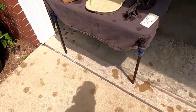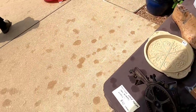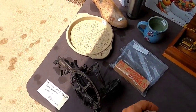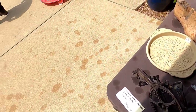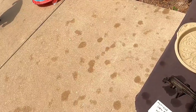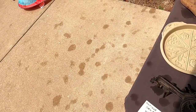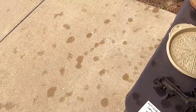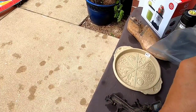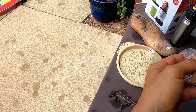Just a lot of random stuff here, but she has some really cool antiques. It's that wooden shoe. I don't know what those are really worth. I think she had $8 or $10 on it, so I just kind of passed it over. And there's an apple peeler right there. It says it has new blades on it. It was really cool, but she had $40, so I didn't really. Maybe I'd be able to talk her down to 30. I don't know, but I just kind of left it.